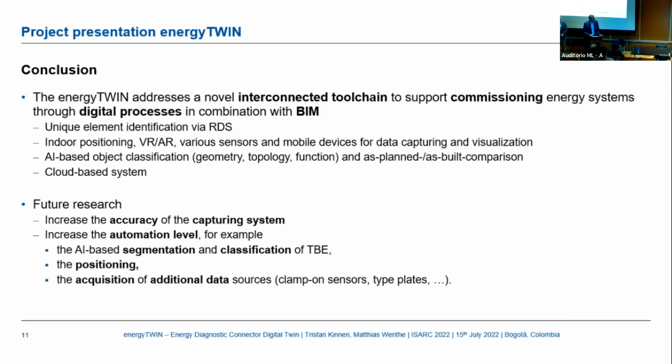We were using indoor positioning, VR and AR techniques, various IoT building sensors, and captured data from the Microsoft HoloLens. We use some artificial intelligence-based object classification by means of geometry, topological, and function for the actual built as planned comparison. And we have a cloud-based system in the server system that we hope will continue to work for the users of this building over the whole life cycle and maintenance cycle, which could easily be 100 years.